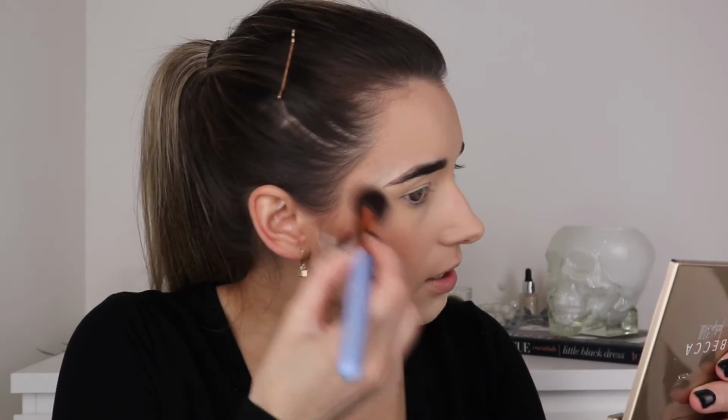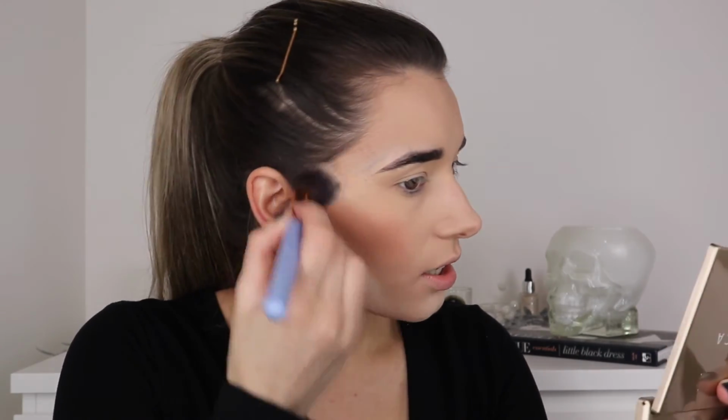And I'm just gonna place it on the tops of my cheekbones. And then I kind of connect it here onto my temple. I do the tip of my nose, a little bit on the bridge, and my Cupid's bow. And then I usually do match whatever highlighter I'm using, and I put it on the inner corners of my eyes and my brow bone.